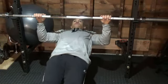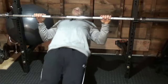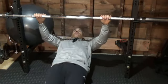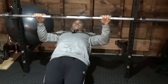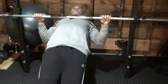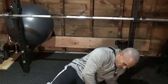Inverted rows are another great back building exercise you can do at home. It's important to note that the height of the bar in the study was about equal to the participant's hip. So these are usually done at home with something like 2 chairs and a broomstick or some arrangement like that. So this is something that's definitely doable in a home environment.